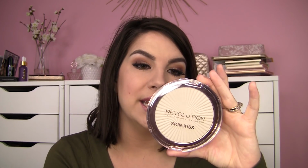Before I go, I just want to mention a couple of things that didn't work so well for me here lately. One is from Makeup Revolution. I got this Skin Kiss highlighter in Ice Kiss, and this is an interesting product. It's a huge highlight, okay? And maybe this would be better as a body product. I'm just having that realization, considering how huge it is, and you know, you could stick a big brush in there and dust it on your body.